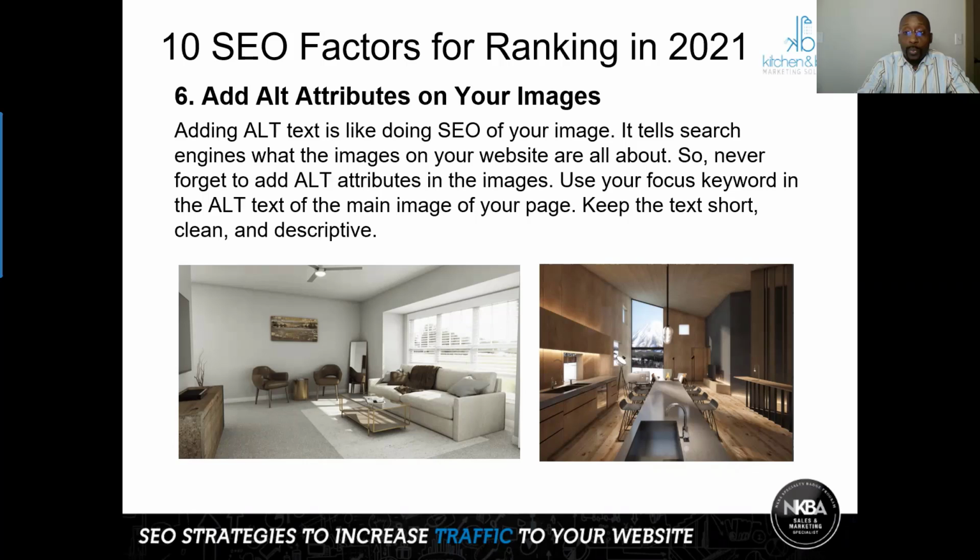And what happens too, because when you do search, you have the option to click on image. So now you have the possibility of your image being pulled up. And if it's pulled up, that drives people, and they click on it, it drives them to your website. So that's the importance of adding alt tags. So that's something you want to do with all the images on your website. Add alt tags to all your images.